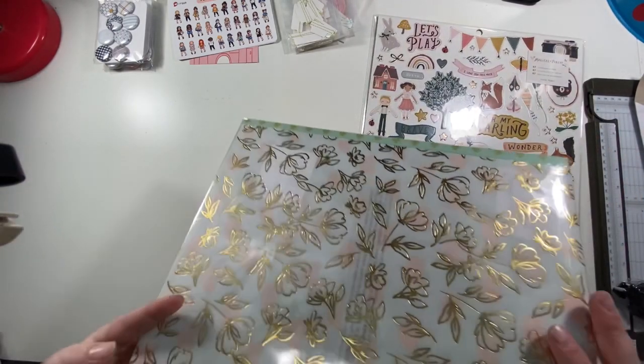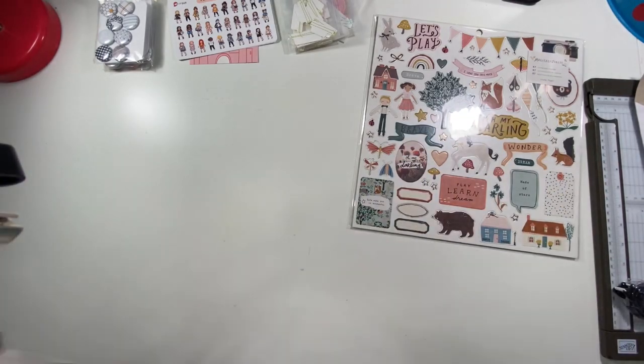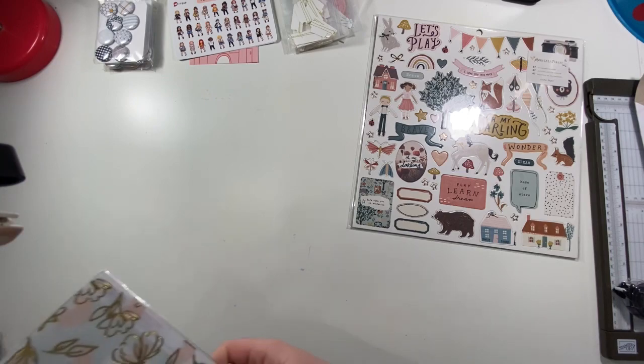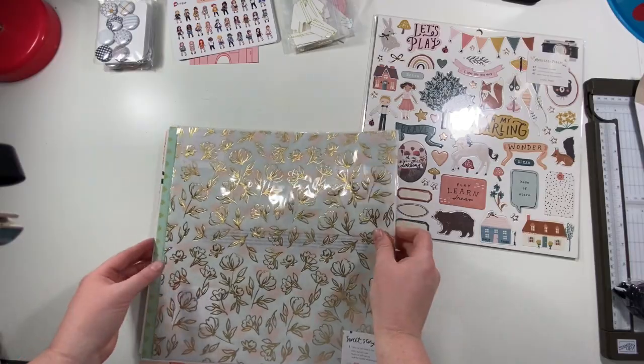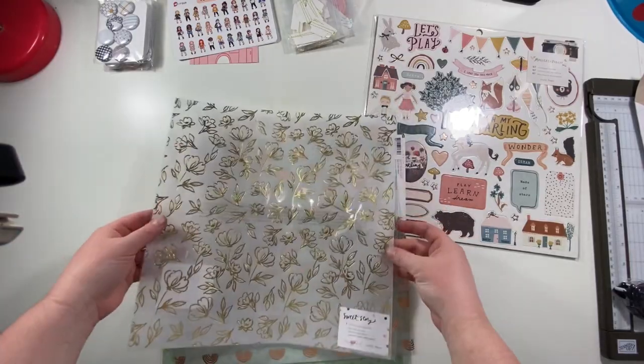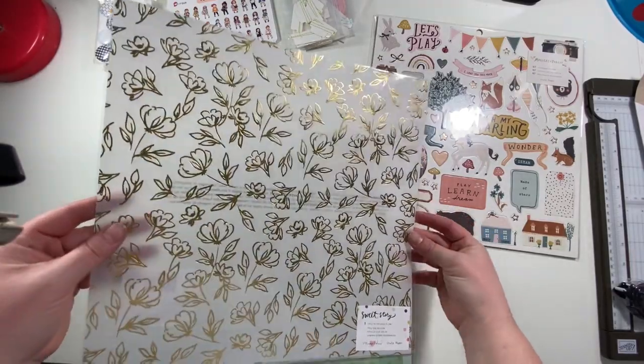And then I got this big stack of paper. So we're going to open that. Hold on. If I can get into it. Sorry, it's going to be loud for a second. Okay. So first I got this vellum sheet from Sweet Story.